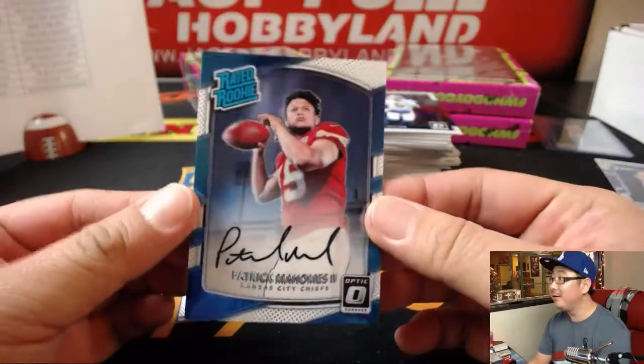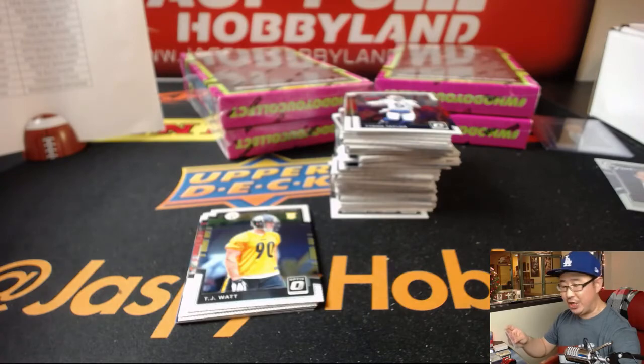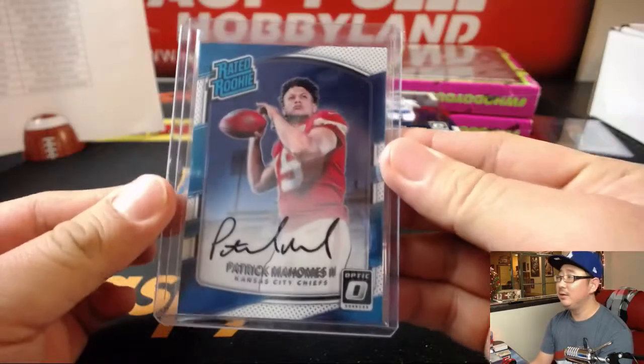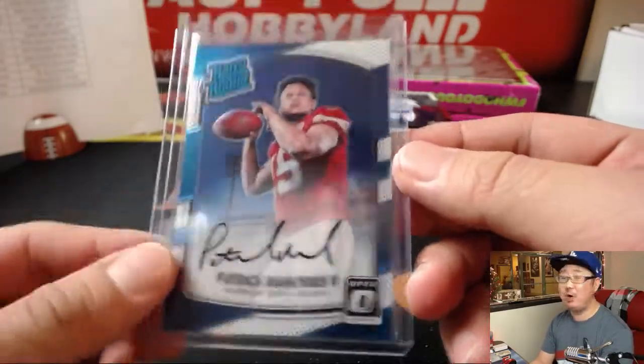There's Patrick Mahomes. Autograph. Nice rated rookie autograph for Bruce Chang and the Chiefs. That's what Bruce was looking for. 23 out of 150 Patrick Mahomes, or Kareem Hunt, I guess. That's nice.